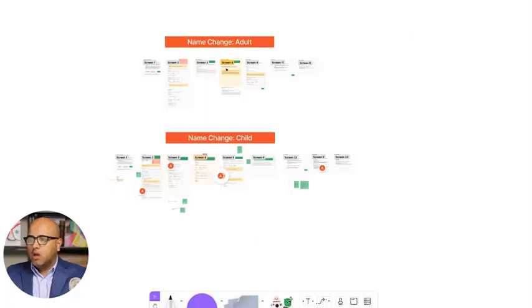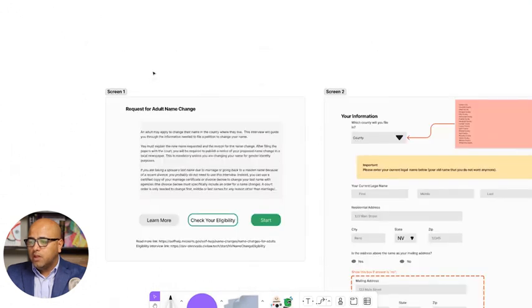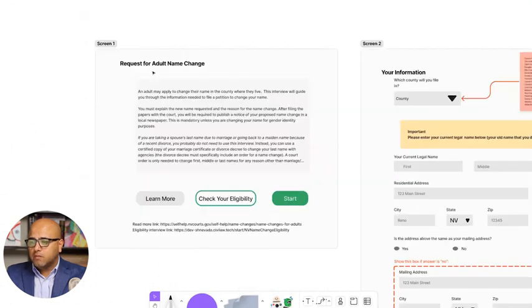So once we did the eligibility review, we moved to creating the actual guided interview to generate the petition. After we learned more about name change and the statute, we decided to create two types of guided interviews, one for adults and one for children and minors. And those are separate. You can see from the screens, they have different information that needs to be collected. And then we start creating our screens.